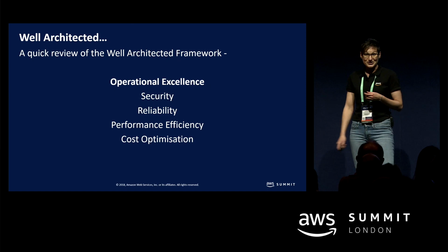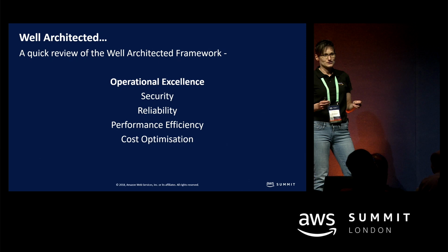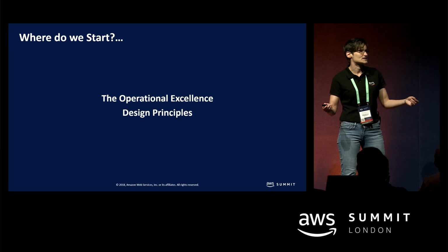Operational excellence, it focuses on running and monitoring systems to deliver business value. It sits up on top of everything else, and it lays the foundations. And this is what we are here to talk about. So where do we start? Let's lay some founding principles that best support success.